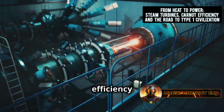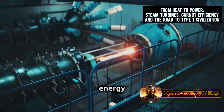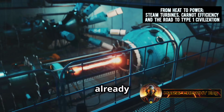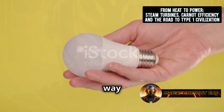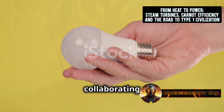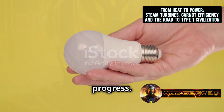By embracing efficiency as a core principle, we can reduce waste and make the most of the energy we generate. Smart grids and advanced power plants are already leading the way in this regard. And by fostering a spirit of continuous innovation, we can pave the way for a brighter future. Startups and research teams are collaborating globally, sharing knowledge and resources to accelerate progress.